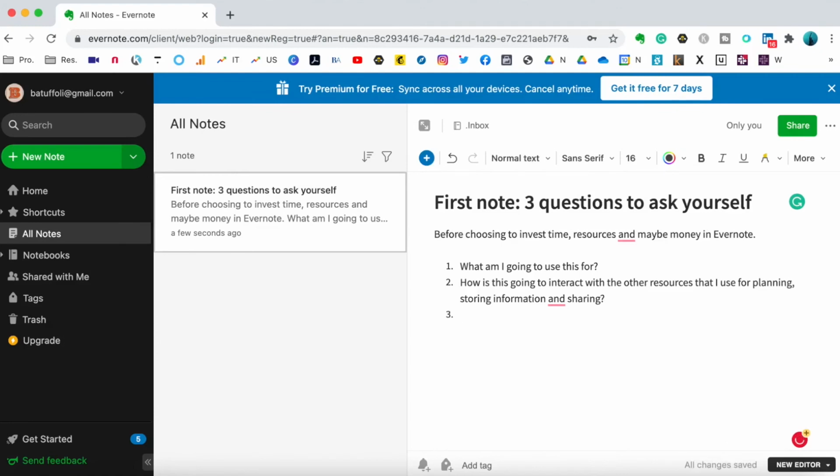And third, how much time am I going to spend to set this up and maintain it? Any tool that you use or any time management system that you use, if it takes more time to plan than it takes for you to actually do the thing, this does not make sense. So this is some food for thought. I hope you are going to use it.